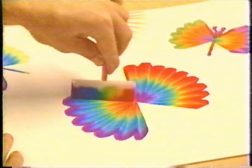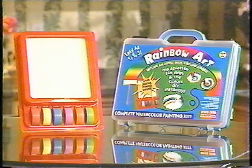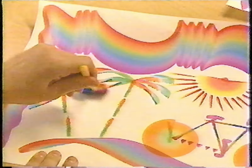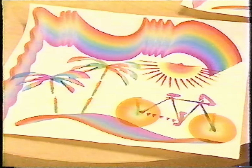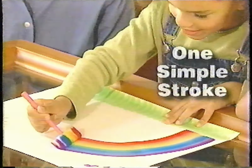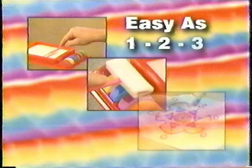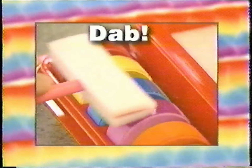Are you ready for the wildest paint set you've ever seen? It's the amazing Rainbow Art Set. Painting has never been this easy or this much fun before. Create amazing drawings and works of art instantly. Perfect rainbow effects in one simple stroke. Now that's magic. As easy as 1, 2, 3. Simply dip, dab, and draw.